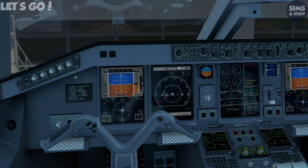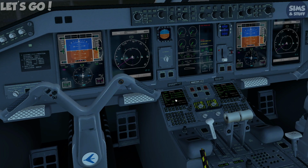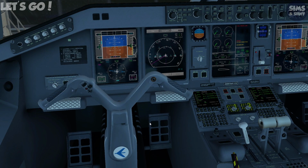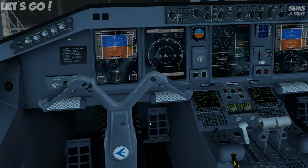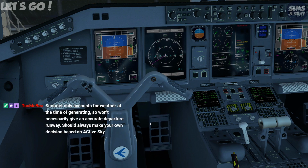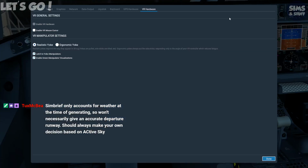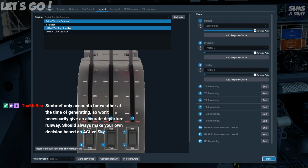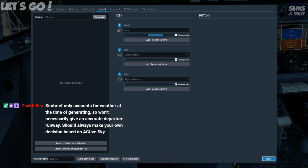Plane's pretty much fired up. APU's on. Flight is set into the program flight computer, I hope, because I do have issues with this plane. Controls hopefully working. Rudder pedals may need calibrating, I think, because that's set in the middle. Let me just recalibrate my rudder pedals when I read out what Tux has put. T rudder. Calibrate.